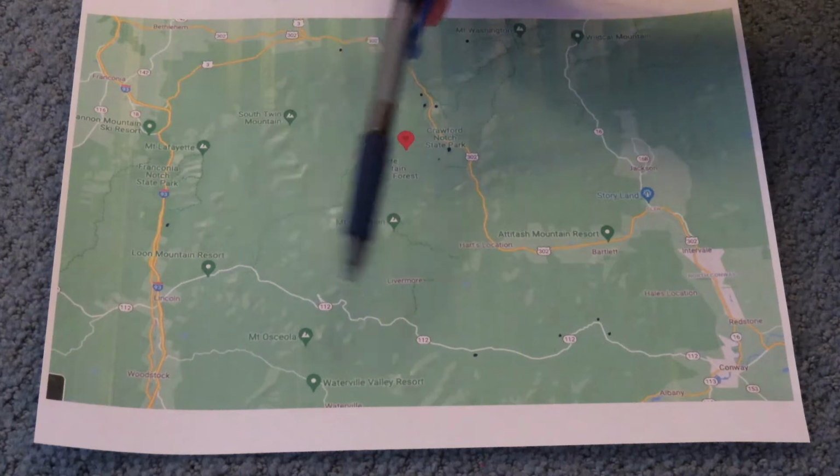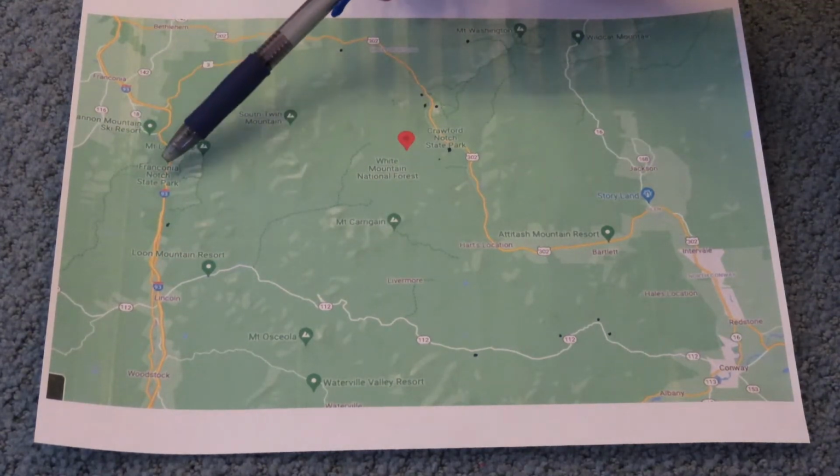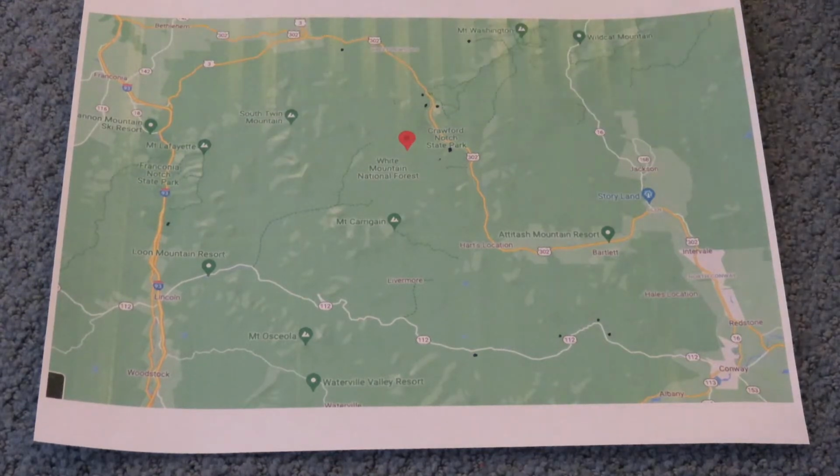And then we went all the way back and we went up to this area here, which is Franconia Notch State Park. And there's a lovely trail, you have to pay a fee to go on it though, called the Flume Gorge Trail, which is about here in the state park. So that was the first day.